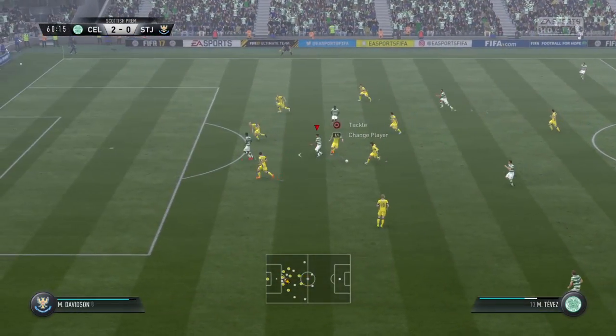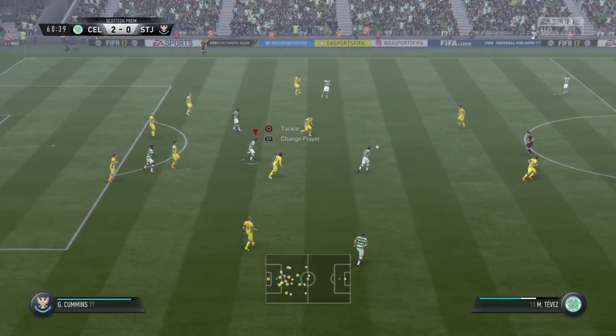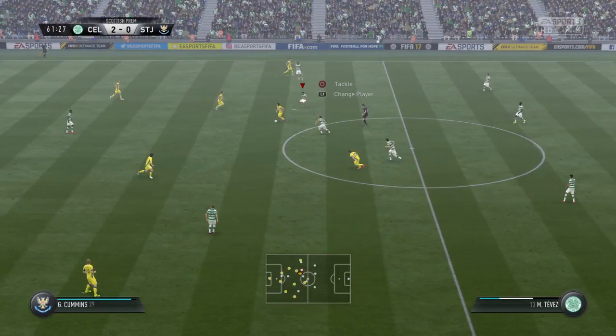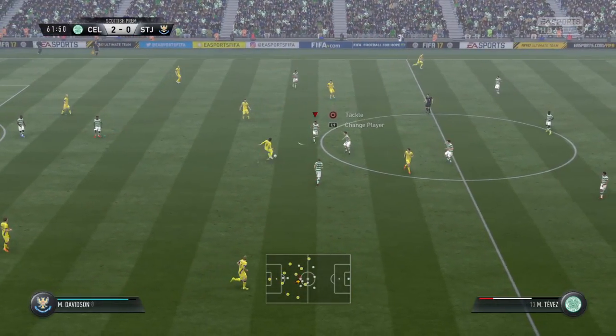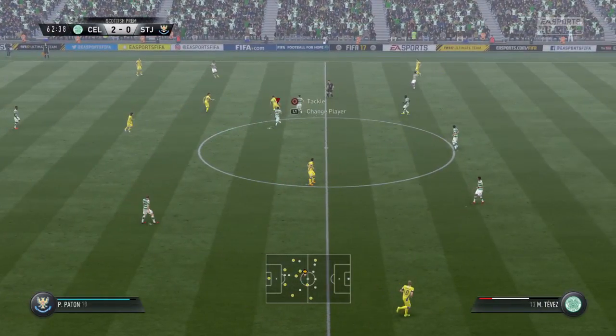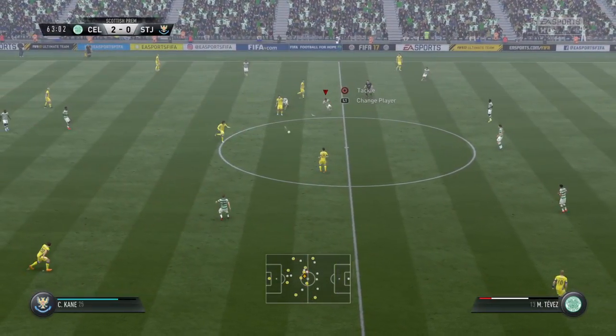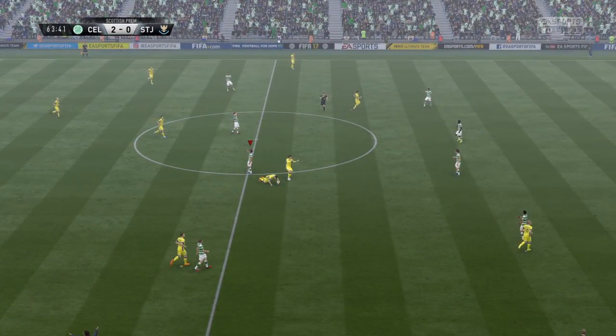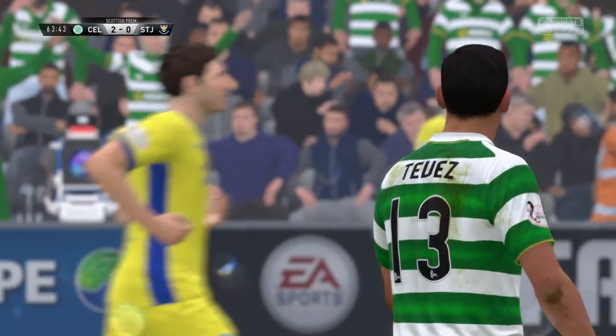And it's Celtic on the attack. Comes in with a tackle. Cummins. Davidson. He's got it back again from his teammate. Goal news from Inverness. It's a goal for Inverness Caledonian Thistle. Free kick awarded against Celtic.